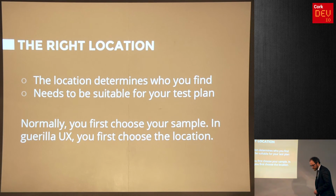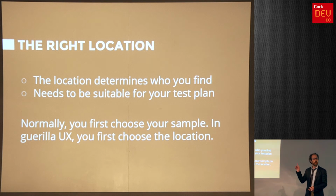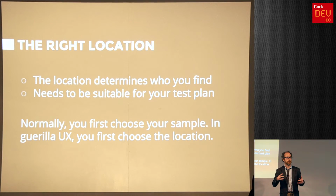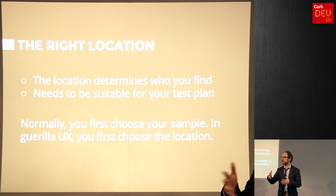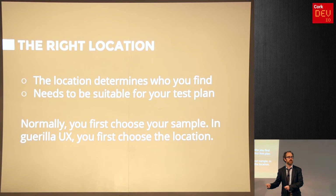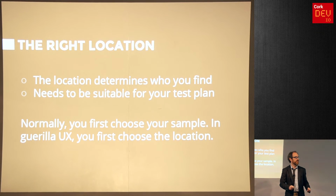So the right location is next. For guerrilla testing in particular, picking your location has two important things. When you're doing formal UX testing, you can pick the people you want to use, or in your case, you go to customers on site. When you're doing guerrilla testing, your location is going to pick the people who you come across. So you have to pick a location where there's an overlap between the kind of people your website or app is targeting and the people who are going to be there. The people at Costa Coffee, generally speaking, are people who will be buying from Laya Healthcare, so it's a good location.